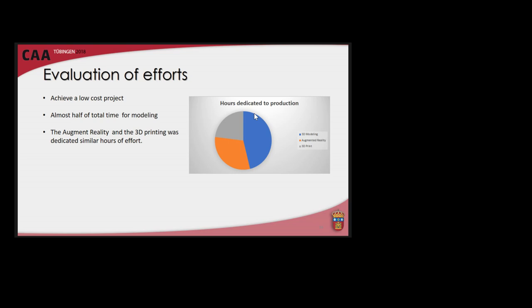For the evaluation of the effort, I achieved a low-cost project. Almost half of the total time was for modeling, and the augmented reality and the 3D printing were each dedicated similar hours of effort.